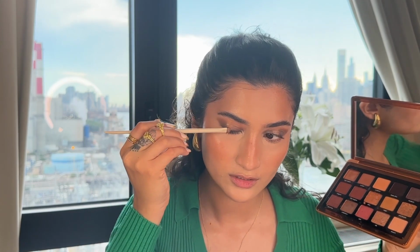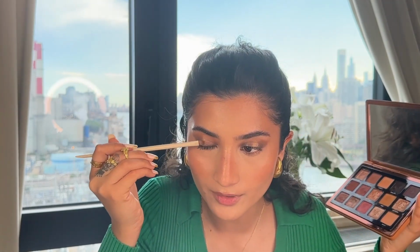Woo! Do you see this, guys? This is crazy. I love it. Same thing on this eye. Need more color. True Bronze, Alloy. Yes! I love it. It's so pretty. I need to go out after wearing this.